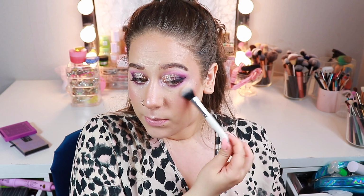I love the color of this highlight. I also love the formula of it. I would describe it as a Super Shock shadow from ColourPop, but not as creamy. So it's a little bit easier to work with, but it's still super blinding. But since it is so creamy, you can tone it down a lot.